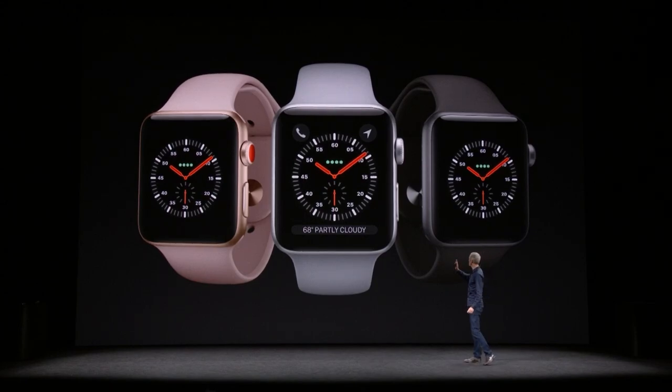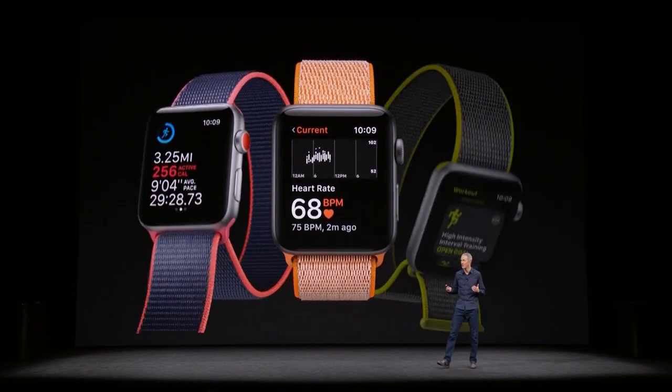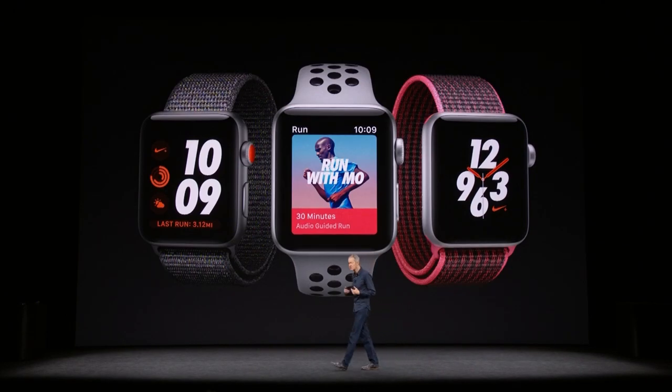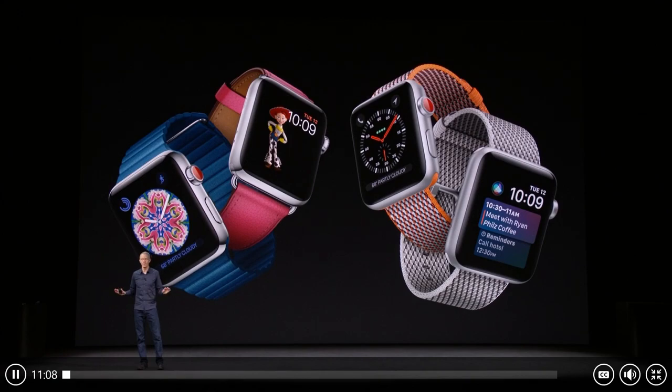Series 3 comes in a wide variety of cases and bands. We have a beautiful new gold aluminum finish along with silver and space gray. And we're excited to introduce a new band we call the Sport Loop. It's designed for an active lifestyle, and it's light, stretchy, and breathable. For Apple Watch Nike Plus, we have exclusive new colors, and they're releasing a new version of their Nike Plus Run Club app with great new features like in-run audio coaching. And we have some wonderful colors across all of our bands that you just have to see in person.